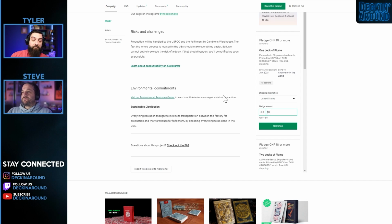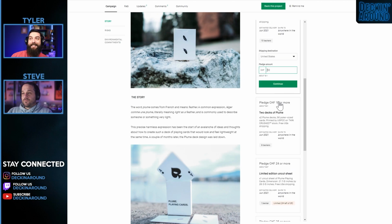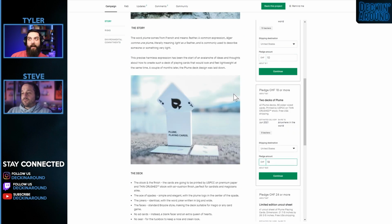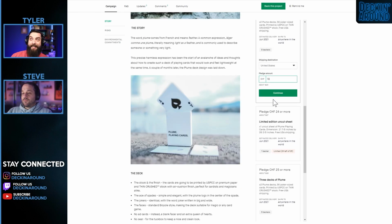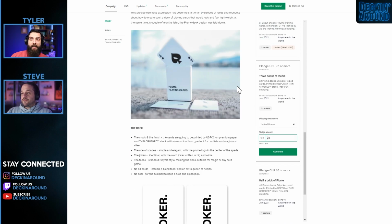$11 shipped. Great worker's deck price point. That is cheap. Yeah, absolutely a great price point. If you're into this deck, that is a steal. And then you look at it, $20 shipped for 2, so it brings it down to $10. Free shipping at 28, so you're down even lower there.